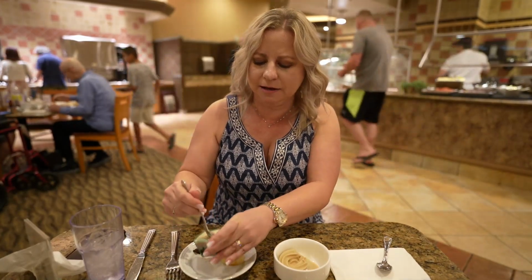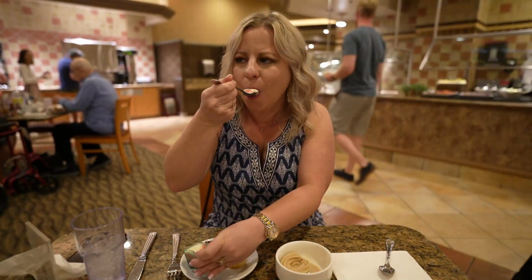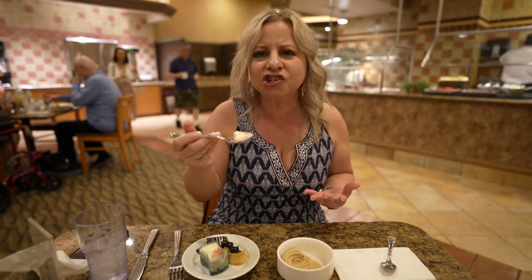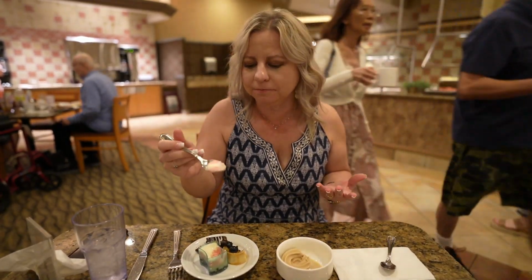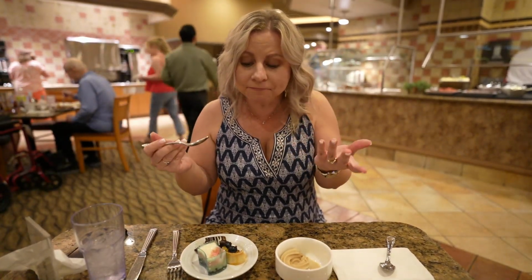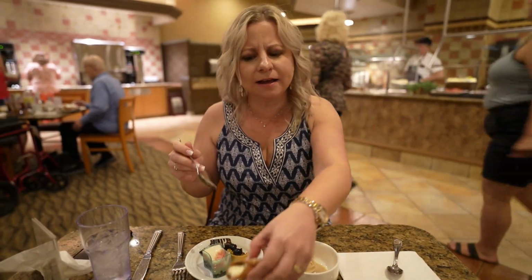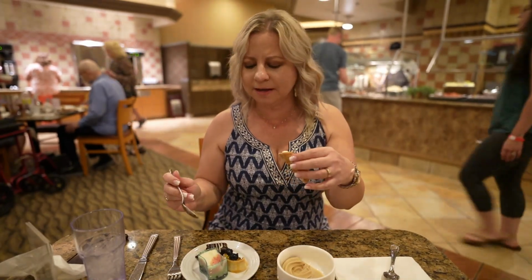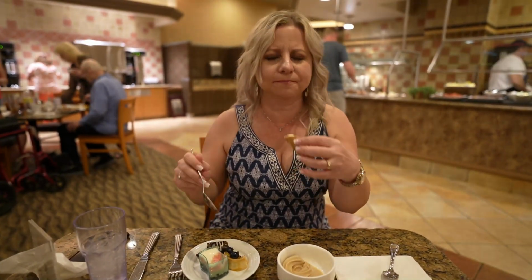This cheesecake thing looks interesting. So it's kind of like a cheesecake custard flavor. It's different, but I like the cheesecake kind of mixed in with this little bit of strawberry flavor. I think I would eat the rest of this, for sure.